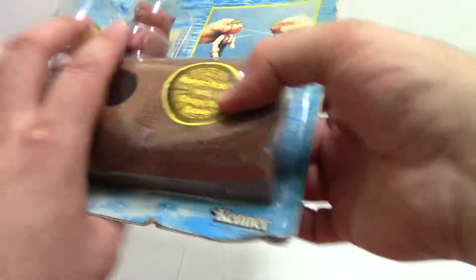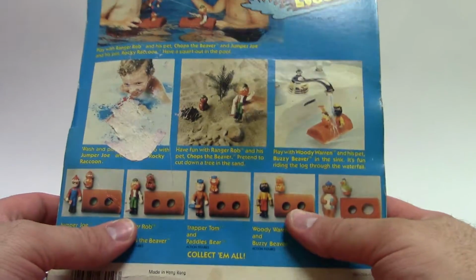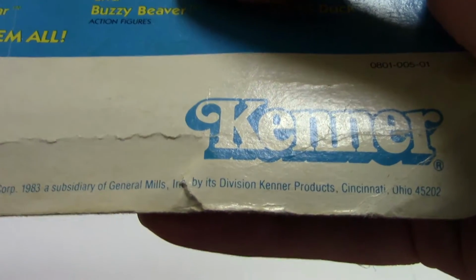Yeah, so it was made by Kenner. They're a good toy company. And you may see the General Mills logo on the back there. It's because at this time period, I guess, Kenner was a subsidiary of General Mills. So the same folks that brought you Count Chocula and all those fun cereals brought you Little Loggers. So who knew? I didn't know.